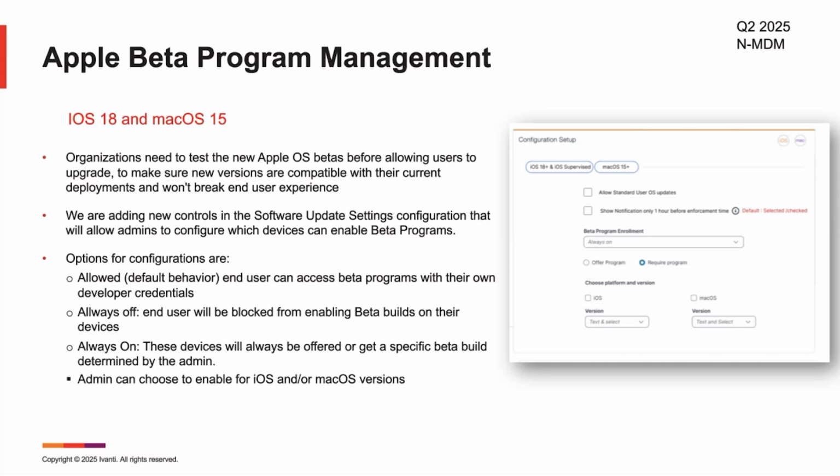Again, allowed is basically the default option where users may enroll with their own development credentials, while always off blocks users from accessing beta builds, and there is another option called always on, where devices are auto enrolled or assigned a specific beta version by the admin. Admins can configure settings per platform, either iOS or macOS, and based off their version. So basically, this feature gives IT full control over beta adoption, ensuring stable, secure device management and better experiences during OS transitions.